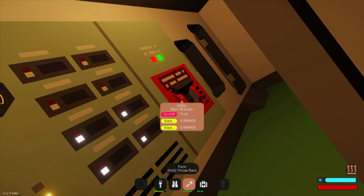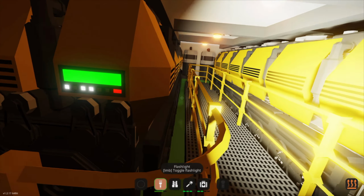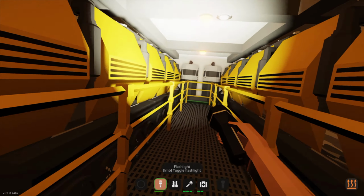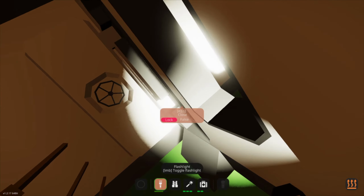Okay, here we go. Map breaker. Okay. Engines, are we good? Okay, we need to do an engine area scan. It looks like we've taken damage to one of our engines. That would have explained the fire we saw earlier. We need to get back up to the front half of the vehicle.